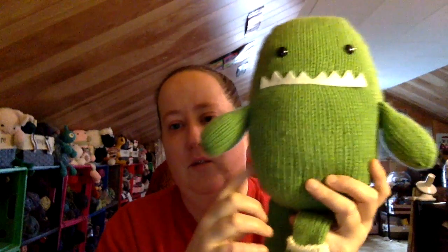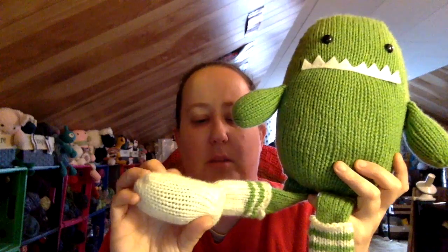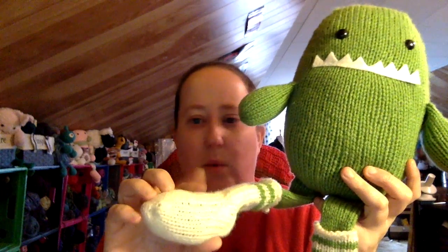I think this green is Bernat Super Value, and I think this cream, you can't tell in this lighting, is Caron One Pound, I think. So I finished him. He's a pay-for pattern on Ravelry.